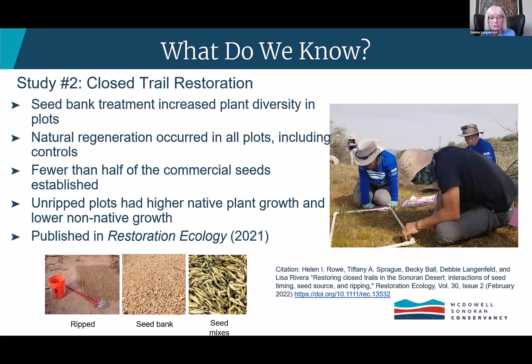Fewer than half of the seeded species established and persisted over time. And that's the same finding that we found from the seed perspective in past restoration as well. And then the unripped plots had higher native plant growth and lower non-native growth. So as Helen said, the unripped one, I was surprised about that. I actually thought that the ripped ones would do better. So I guess that's why you have to do research and not just implement your assumptions. We also have a published paper for this study in Restoration Ecology in 2021.